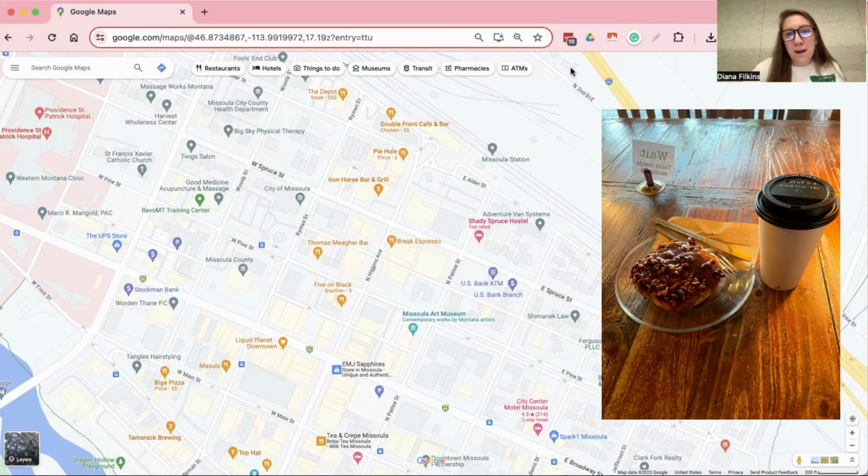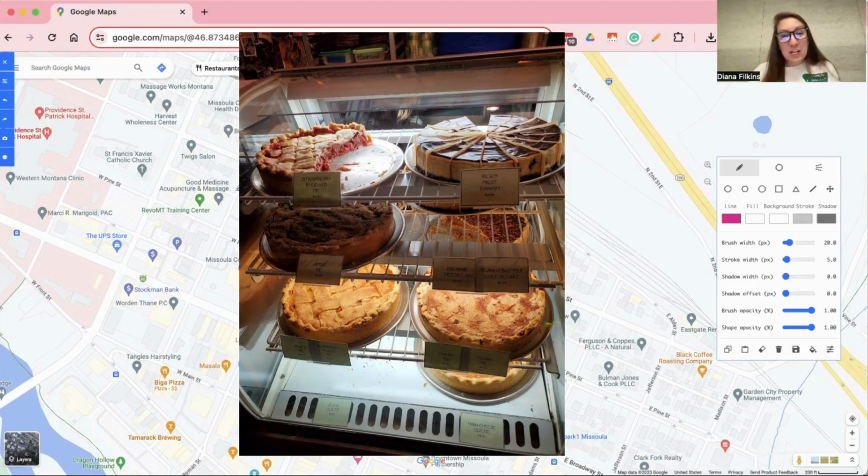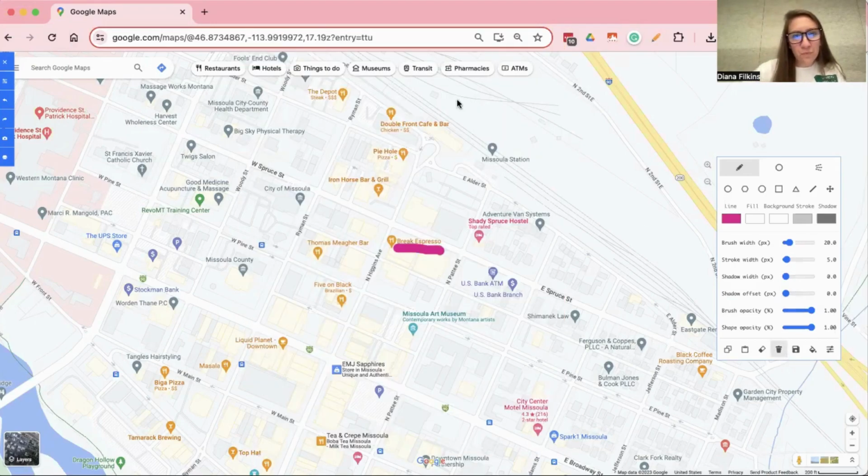Okay, Break Espresso. It is so cute inside. The coffee is delicious. The pastries are delicious, but their pies, stop. You do have to order ahead of time if you do want a pie for Thanksgiving, and they are huge, but they are so delicious. Highly recommend. All right, let's move on.